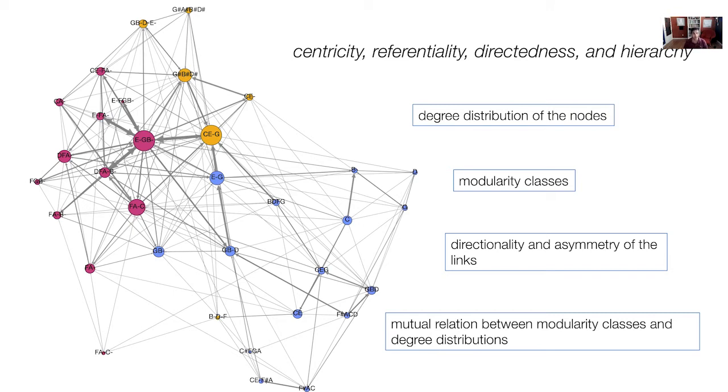And moreover, there are relationships between the modularity classes and the degree distribution. So the connections between the modularity classes, the communities within this network, are linked to this degree distribution. The degree distribution of the hub is such that that particular node, that particular chord, serves as a connection between two groups.